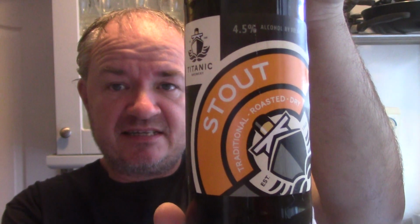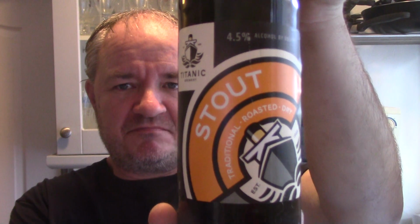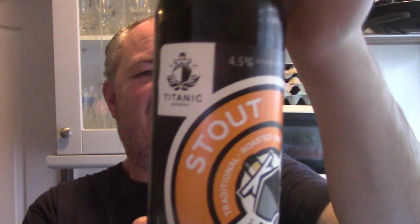So today we're going to be reviewing this fella, Titanic's Stout. Not exactly much of a name, is it? But 4.5%. We brew flavoured stouts and a keg version, but this is stout. Pure, unadulterated stout, brewed like stout should be. Brewed with yeast and roast barley, giving colour, body, dryness and depth. 3-time winner of bottle conditioned beer of Britain.